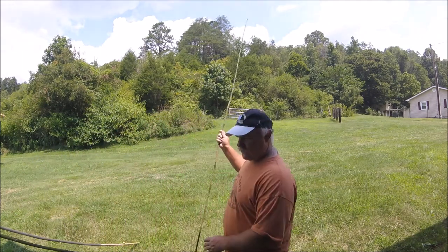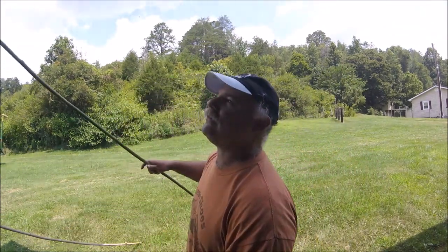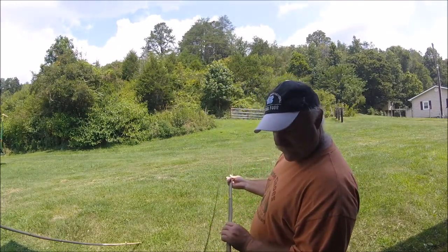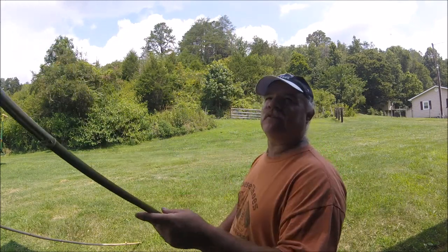Now, this is the green finished version of it. I've got another one here that I cut a day or 2 earlier. It's taller. It's probably about 12 foot instead of 7 like the other one. What you'll do is, first of all, I recommend letting these things sit and dry for a few weeks before you even try to make them.